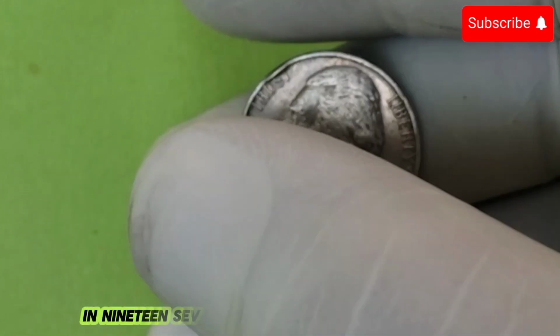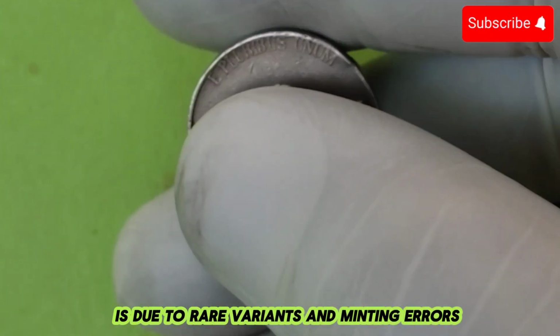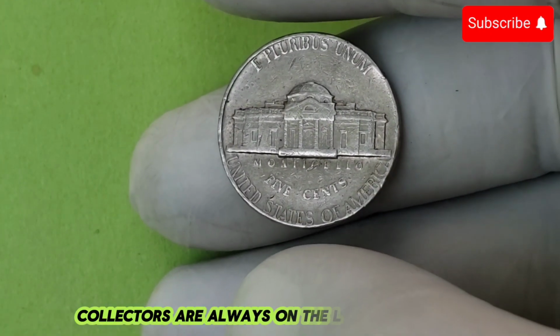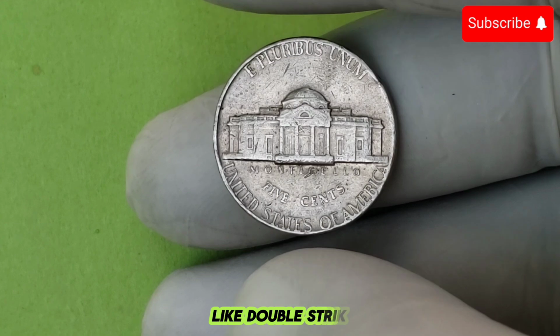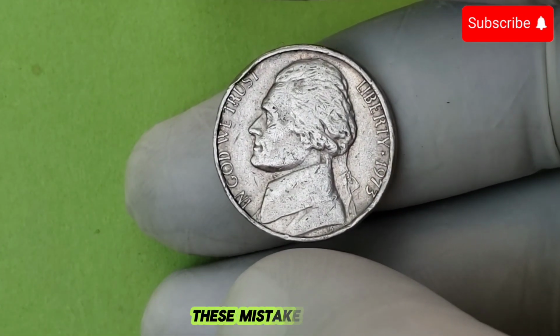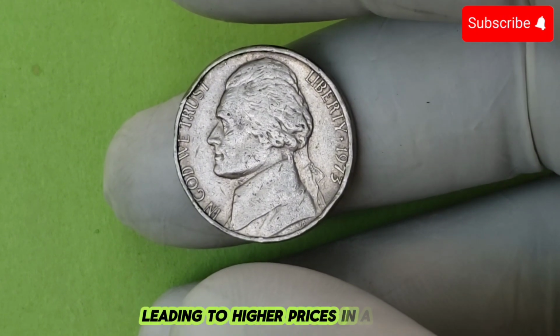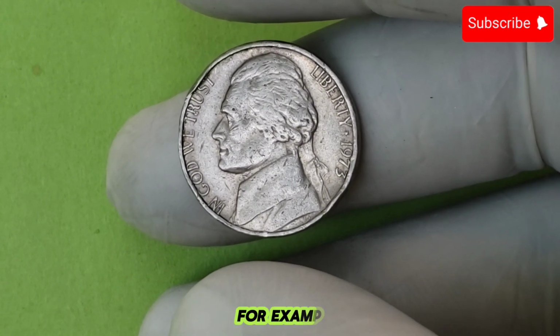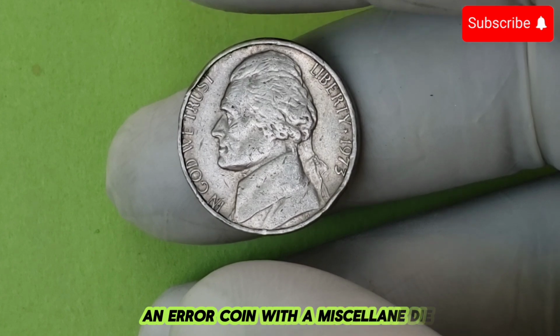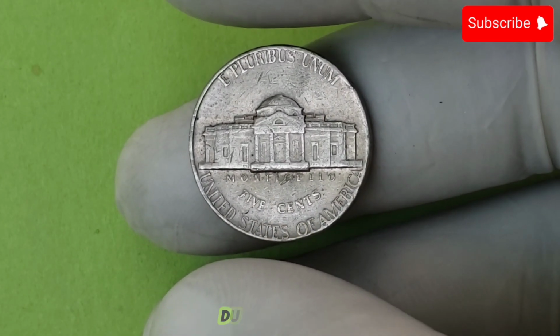Another reason a 1973 nickel could be valuable is due to rare variants and minting errors. Collectors are always on the lookout for errors like double strikes, die cracks, or off-center strikes. These mistakes are rare and make the coin even more unique, leading to higher prices in auctions. For example, an error coin with a misaligned die or a double strike could easily fetch hundreds or even thousands of dollars due to its rarity.